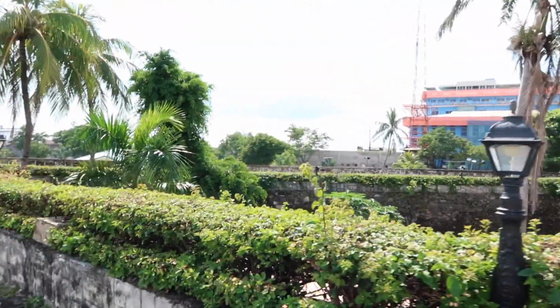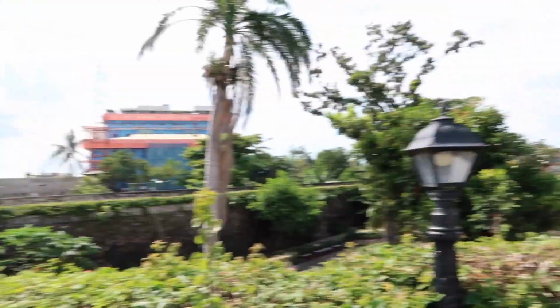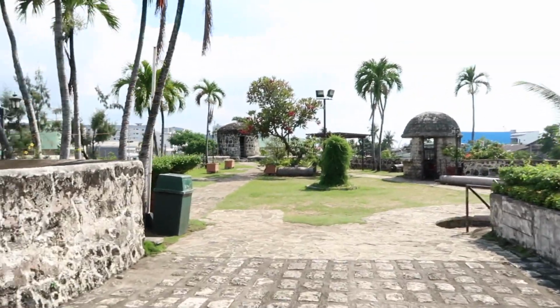Now these are the sea walls, basically, these two, I think. Because that's the only thing that makes sense to me. But yeah, let's go find more. Oh, there are more cannons over here.